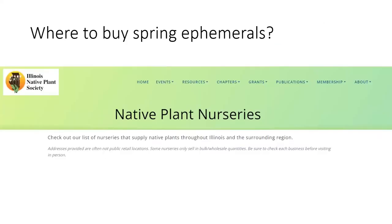So I mentioned that you might want to plant these in your yard, but where would you buy them? Luckily, there's a lot more nurseries and places growing native plants and native spring ephemerals. So this website by the Illinois Native Plant Society has a list of native plant nurseries. And so I will put that link in the chat for everybody. Also, one of the resources in the folder that you got a link to also has some native plant resources. There's often also many forest preserve areas that will have a plant sale either in the spring or the fall. And if you're lucky, they also might be selling some spring ephemerals as well. And so they are a little tougher to find, but they are available and can be a really great addition to your yard or to your garden.